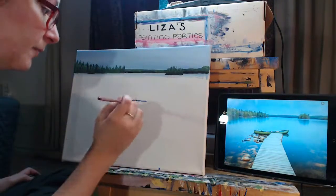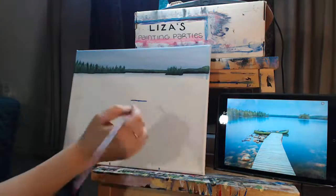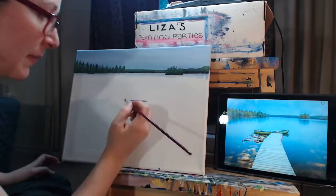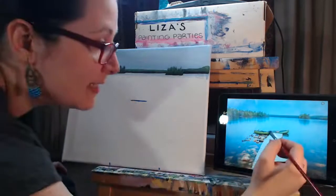I say to do this now because if you do the water early, you might be scared of painting on top of it. So maybe we should do it now, because then we can always cover it up if we don't like it later. So now we see how it goes.